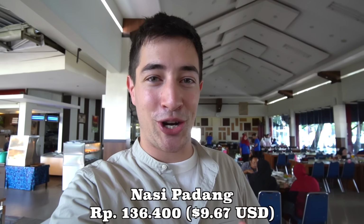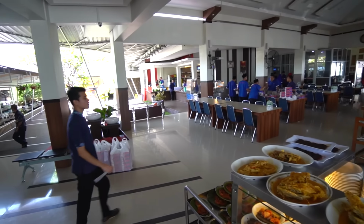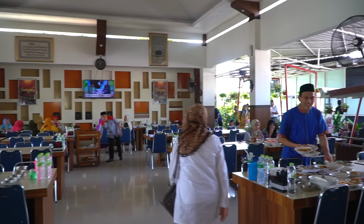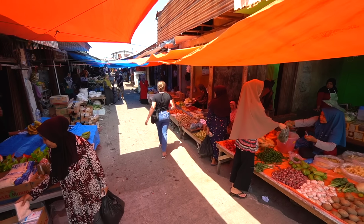So I'd give this restaurant 10 out of 10. The people here are so friendly. The atmosphere is awesome. It's got this huge open area with this nice breeze coming through, and the food was absolutely delicious and cheap too. So I definitely recommend this place. Try it out when you come to Padang City.